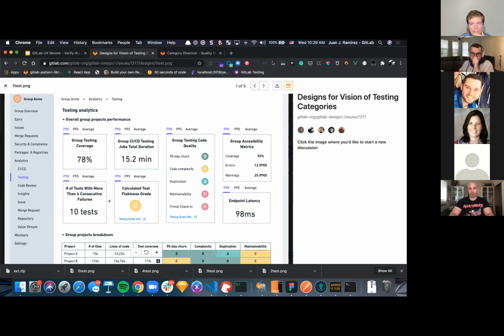So you will come to a view like this one where you are gonna see a dashboard showing you data like group testing coverage. So it's giving you a data point on how your groups are behaving in terms of testing coverage. What testing coverage means is how much of my code is being tested.